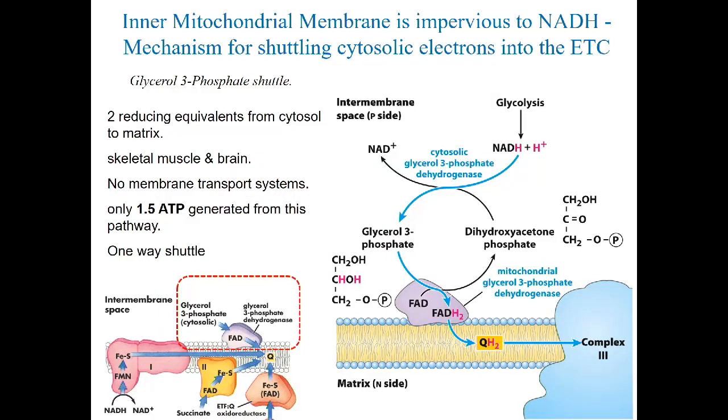Who is this guy? The inner mitochondrial membrane is impervious to NADH. I've said it's very difficult to get anything through it. You need proton transporters or different types of transporters. This thing is called the glycerol 3-phosphate shuttle. How does that come into play?